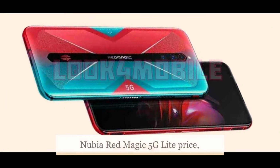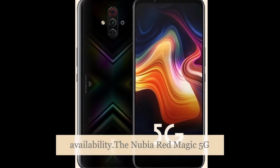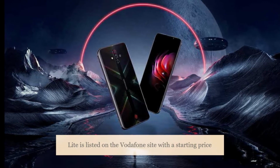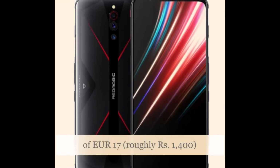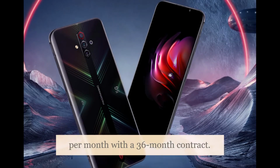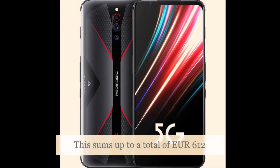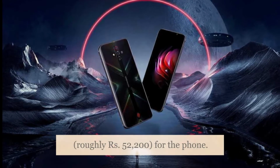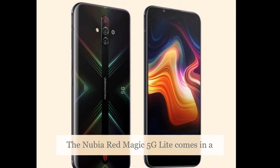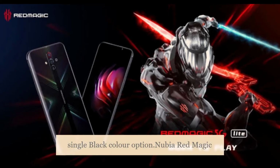Nubia Red Magic 5G Lite price, availability. The Nubia Red Magic 5G Lite is listed on the Vodafone site with a starting price of €17, roughly 1,400 rupees, per month with a 36-month contract. This sums up to a total of €612, roughly 52,200 rupees, for the phone. The Nubia Red Magic 5G Lite comes in a single black color option.